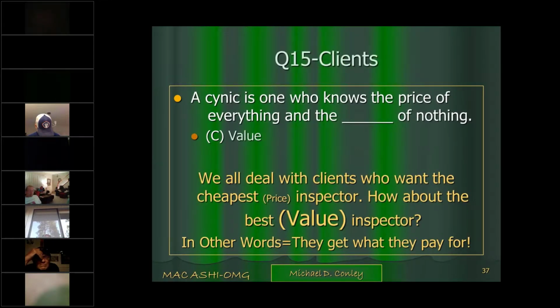A cynic is one who knows the price of everything and the value of nothing. We all deal with clients who want the cheapest priced inspector. How about the best value inspector? In other words, they get what they pay for, but oftentimes it's too late before they realize that.